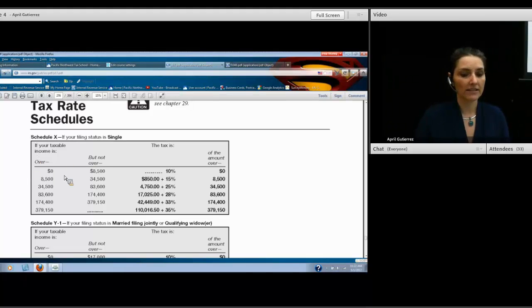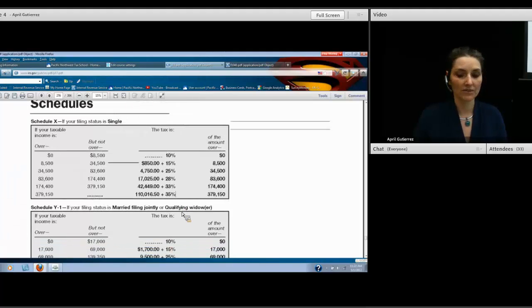So let's look here at a single person. A single person who has taxable income of between $0 and $8,500 is in the 10% bracket. And a single person with taxable income between $8,500 and $34,500 is in the 15% bracket. And we keep going up until we have a single person whose taxable income exceeds $379,150. And if that's you, baby, you fall in the 35% tax bracket. That's as high as it goes.